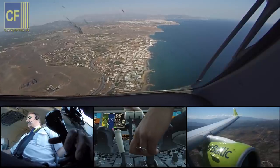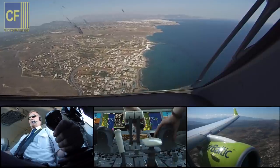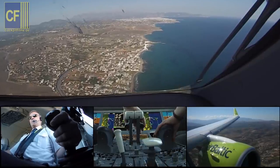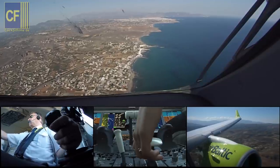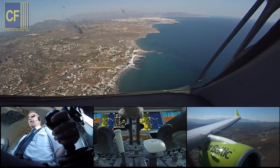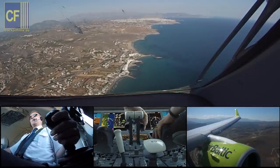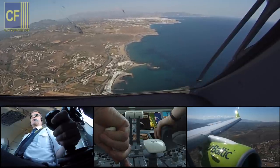Air Baltic 7747, wind 320 degrees, 12 knots, runway 27, clear to land. Runway 27, clear to land, Air Baltic 7747. Clear to land, copied. Final speed 133, VAPP ref. Checked, and flaps 4 are selected. Disconnect the auto throttle. Auto throttle. And ready for before landing?